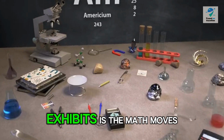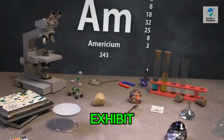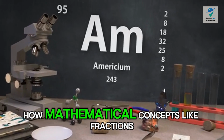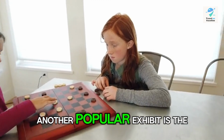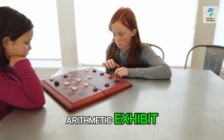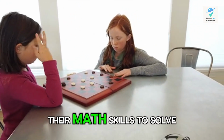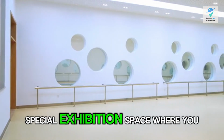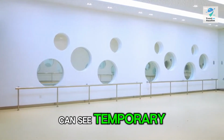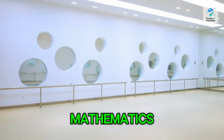One of the most popular exhibits is the Math Moves exhibit, which uses animation to show how mathematical concepts like fractions and geometry come to life. Another popular exhibit is the Arithmetic exhibit, which challenges visitors to use their math skills to solve puzzles and games. The museum also has a special exhibition space where you can see temporary exhibitions on various aspects of mathematics.